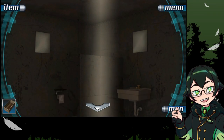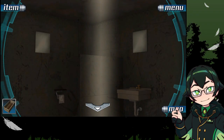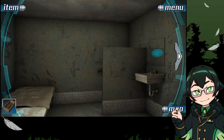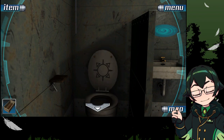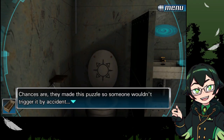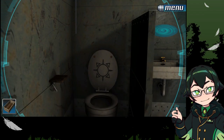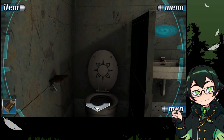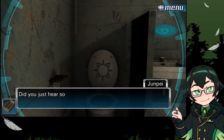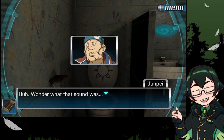Okay, so sun on the left, moon on the right. Okay, it was 4... so sun 4, moon 7, right? Let's try that. This is the sun? Okay. The only thing you can manipulate in this room is the string. Chances are they made this puzzle so someone wouldn't trigger it by accident. So that's 1. Just keep pulling on this thing then. Second pull. Third pull. Wait, sun was 4, right? Moon was 7. Did you just hear something? Oh. I did, but it doesn't look like anything's happened here. Huh, wonder what that sound was.